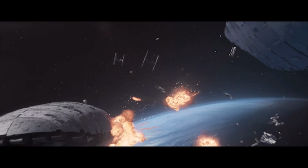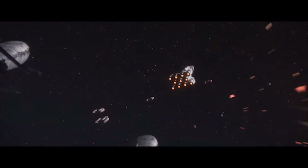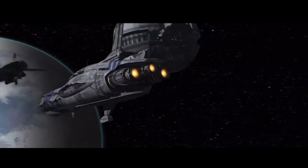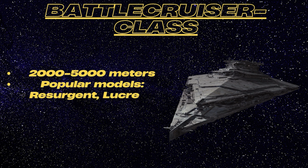Honestly, destroyers and the often used term Star Destroyer are some of the coolest and most devastating capital ships to ever terrorize the stars. If it isn't clear, I love destroyers, but I need to move on. 2 more classes to go. Up next, the Battle Cruiser. This class was given to vessels between 2,000 and 5,000 meters in length. These are the big boys.